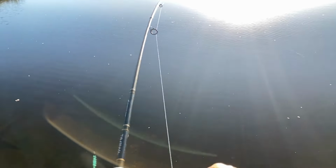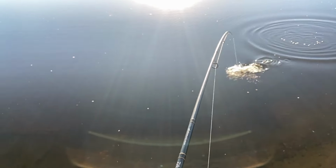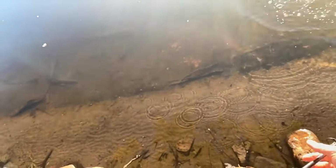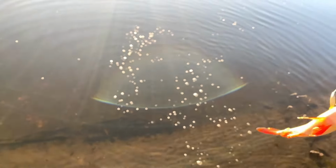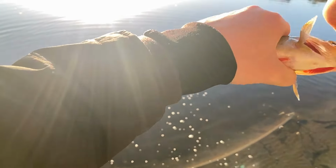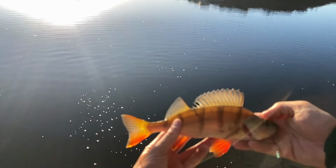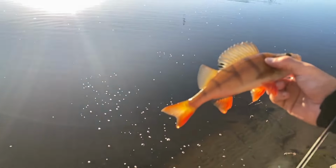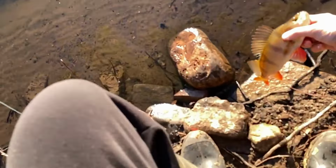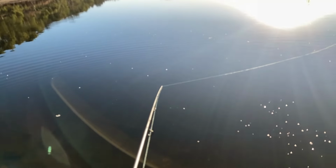Hit, and got him in close again. Good bit of size on him again. Ooh, it's a good fight. Definitely a fillet size. Probably another 20 centimeter one, traditional redfin. Just started to wake up, obviously.